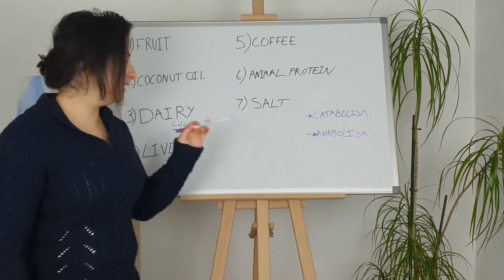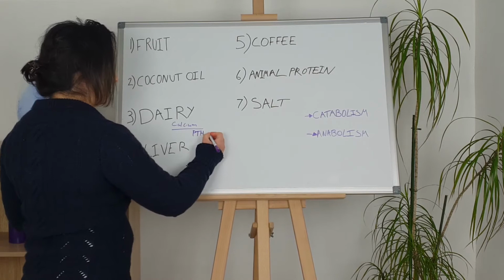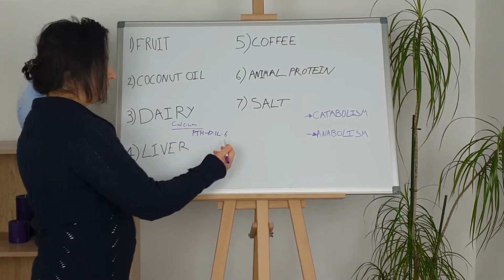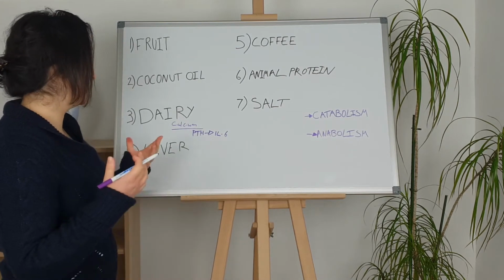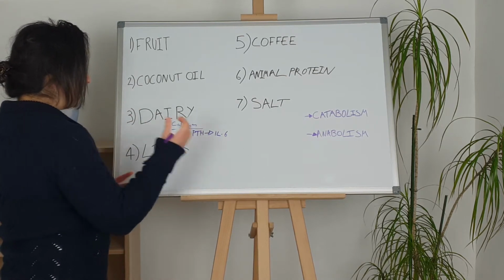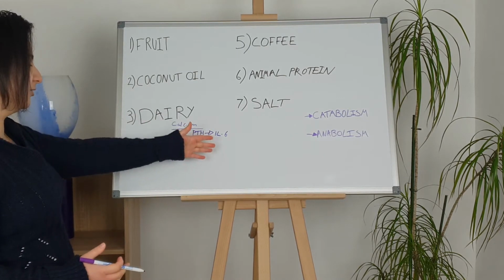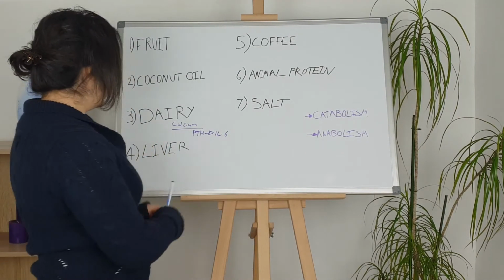Now in excess, PTH can also trigger an increase in the production of interleukin 6, which is an inflammatory cytokine. So obviously increasing inflammation isn't going to be very pro-metabolic and supportive to our body and to our hormones. So making sure that we're consuming enough calcium, which is predominantly found in dairy, is important to help lower PTH, inflammation, interleukin 6, and to really be supporting the metabolism. The fourth food on the list is liver.